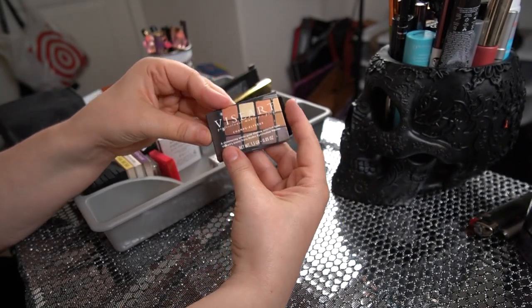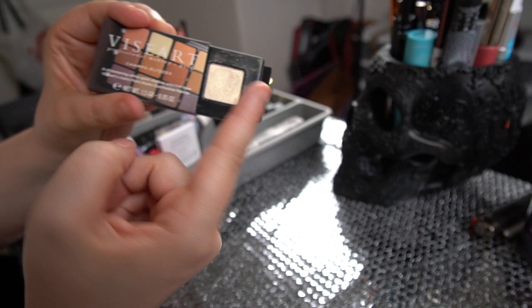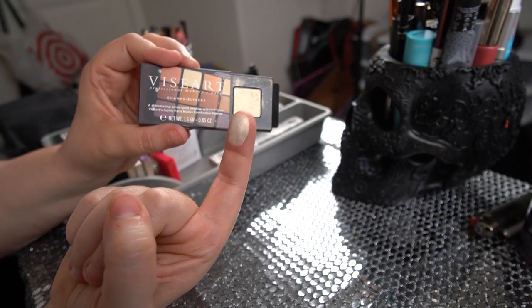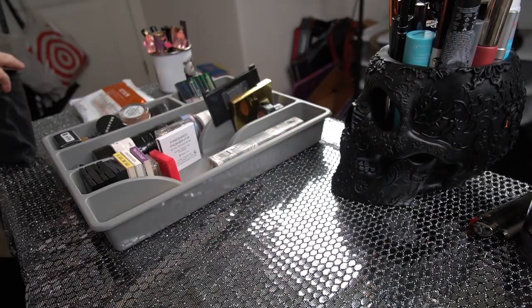Then we have this Viseart single shade. I think I got this from an Ipsy. It's absolutely beautiful. I don't think you can tell there, but it's got this beautiful gold metallic sheen. I use this in my brow, in my upper brow, quite a bit, just to kind of highlight and diffuse. I absolutely love it. So we'll be hanging on to that.